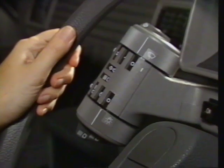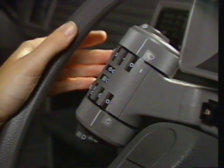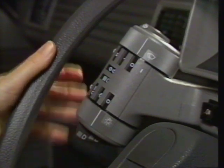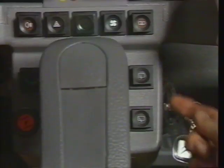Take the controls, for instance. The layout gives you all the controls you need within easy reach and without moving your hands from the steering wheel. Indicators, lights, wipers, and even temperature adjustments. These operate the rear windscreen wiper, which has both wash wipe and intermittent wipe.